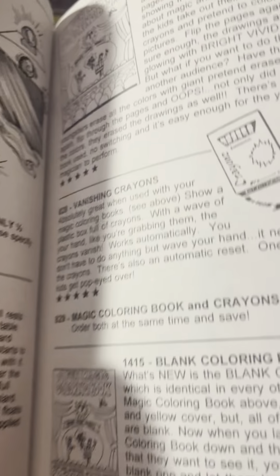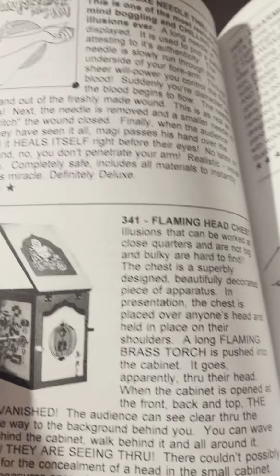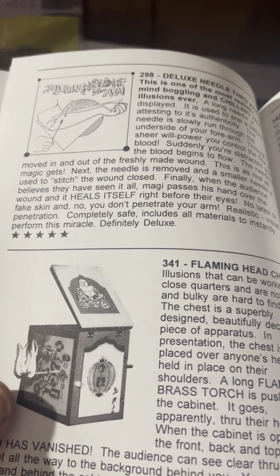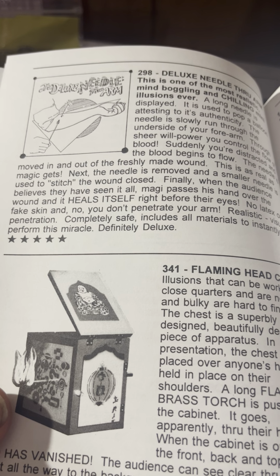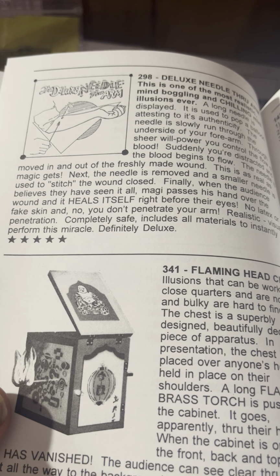Yeah, that's a good one. You color the entire book by magic. It's awesome. Needle through the arm, made famous by Harry Anderson. No fake skin, no latex.